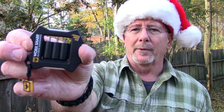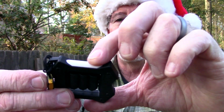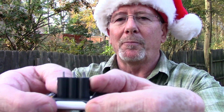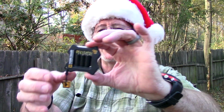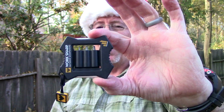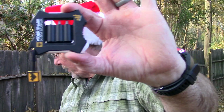The next item on the $10 and under list is the WorkSharp Pocket Knife Sharpener. And this is a pretty new product from WorkSharp, and I like this one a lot. Has a little diamond stone here, a ceramic stone here, 3 of the most popular Torx size bits here that fit right in the end to allow you to maintain and sharpen pretty much most of your knives, and it just fits in your pocket or your keychain or whatever. And the price on this one is $9.95 on Amazon.